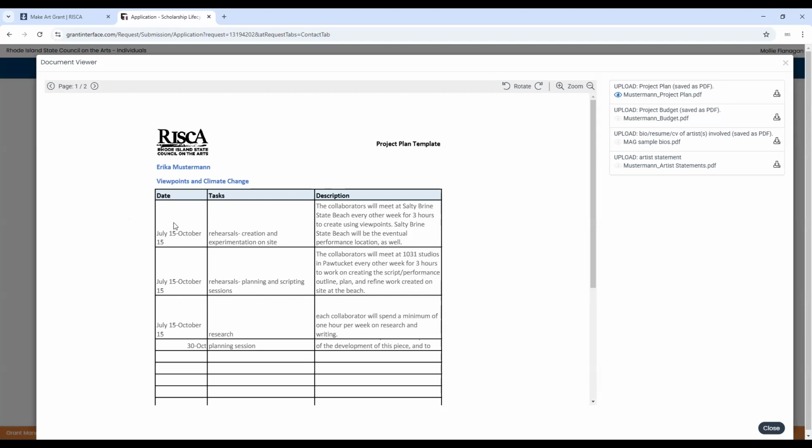It's pretty simple for this project. It can vary in complexity depending on your project, depending on how detailed you need to get. So here I have just July 15th through October 15th, that 4-month period, rehearsals, and then what's happening: rehearsals, creation and experimentation on site. And then I'm going to have a description of what we're actually doing in that time period, which is we're going to meet at this beach and we're going to play using viewpoints. Then I have the next piece, which is the same period of 4 months and rehearsals, but it's planning and scripting sessions. So it's a little bit different.